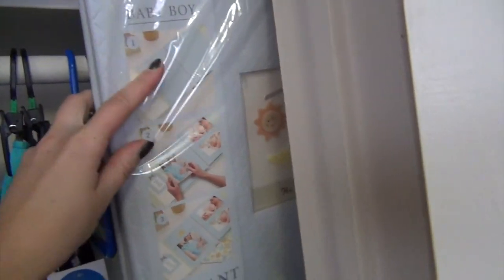I didn't go through all of this because I did go through that, like I said, last year. And a lot of it is just keepsake type of stuff. Like this is a scrapbook and stuff like that. So I didn't really want to go through that. I just wanted to get this all in here.